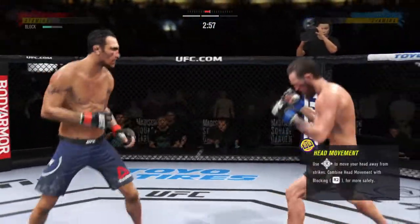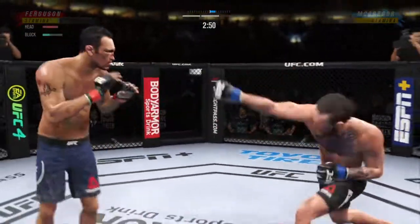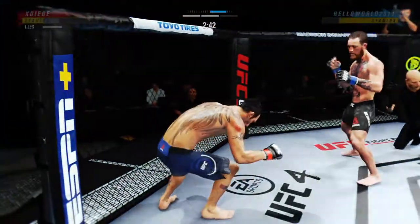Well, he has landed some good shots, DC, but really unable to string anything together in terms of solid combinations. It's because he's not committing to it fully. He throws his jab. He may float. That is it! He's done.